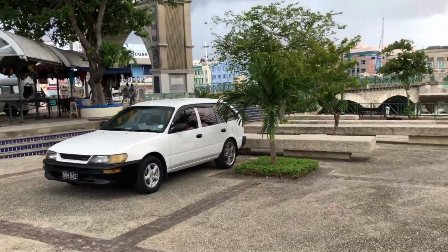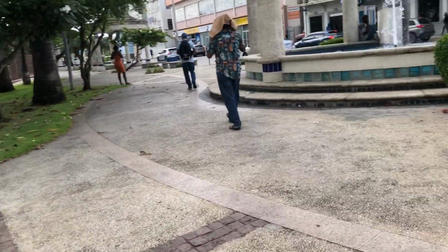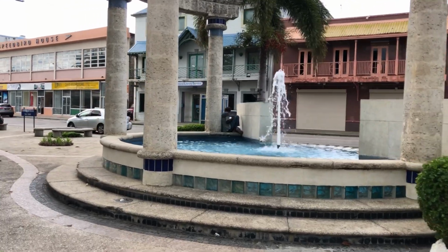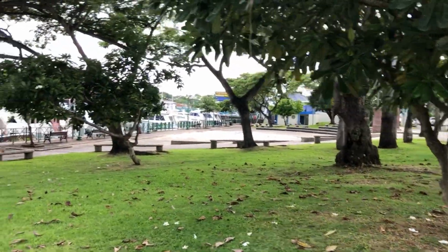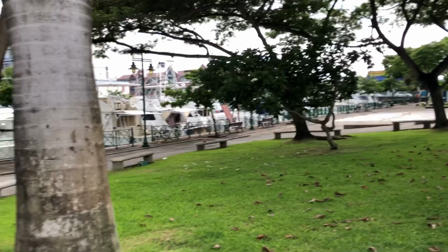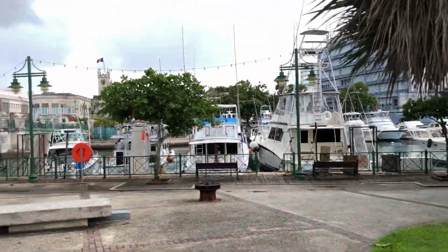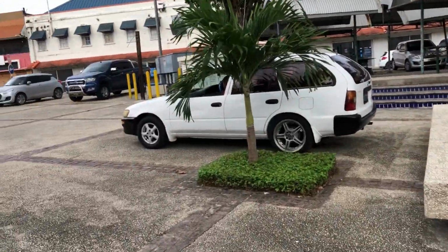The fountain here in Independence Square. Once upon a time, all here used to be a car park. But then in 2007, they refurbished it and remodeled it and converted it into a city park where persons can sit and relax and enjoy the sights and sounds of the city.